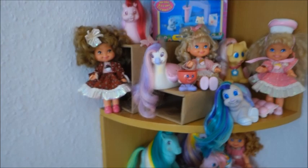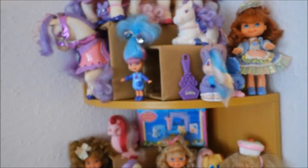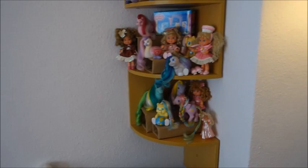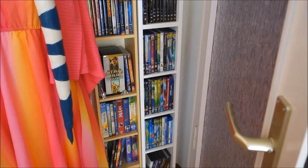I have nothing for Chocolatey, and for this girl, I don't even have the correct dress, but for now, this looks nice, I think. And that's actually it for now, because my plan on expanding would be turning these shelves here, which now have just my DVDs and Blu-rays, into toy shelves.